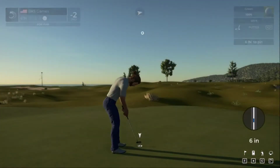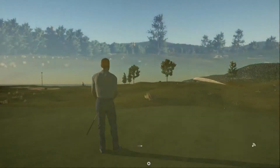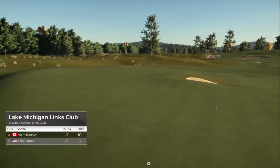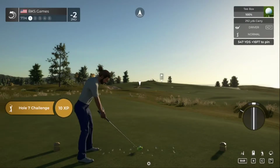And we're just a tap away here. And just tapping that one in for par. Nice. All right, still two under after that one. Stepping on to a par five hole on this one.